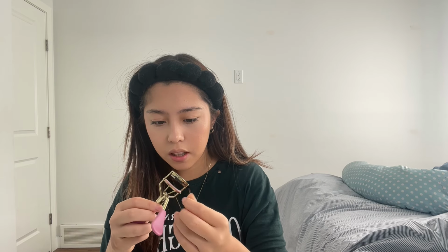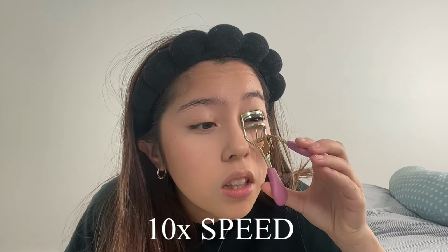But I use this lash curler. I don't know where it's from. It's kind of old. It's really crusty, but I'm not going to clean it because I'm too lazy. And yeah, I'm just going to curl my lashes, like how you normally curl your lashes.